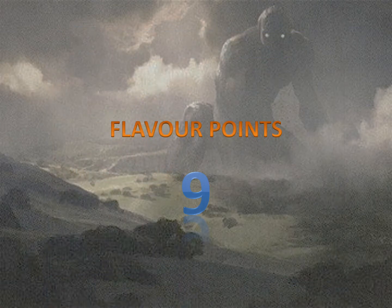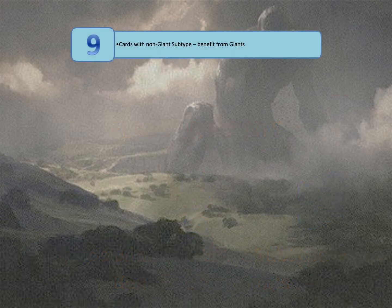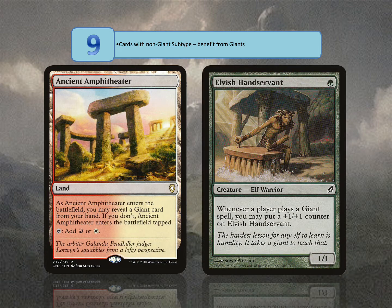Between 9 and 13 points, there are cards that do not have the giant subtype, but care about giants. Starting with 9 flavor points, 5 non-giant cards benefit from giants. Ancient Amphitheater, from Lorwyn, comes into play untapped if you reveal a giant from your hand. Elvish Handservant grows bigger each time you play a giant.